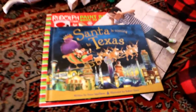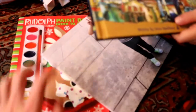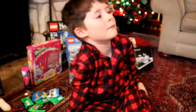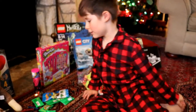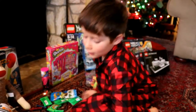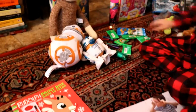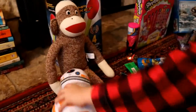Hey, did Santa Claus come to Texas? Yeah. What's this book? Why does that have a picture of you on it? That's because it's a family pictures apple book. Very good. We get one every year, don't we? Yes, every year. And here's a Rudolph painting book. Fun. Are these Star Wars toys? Yeah.